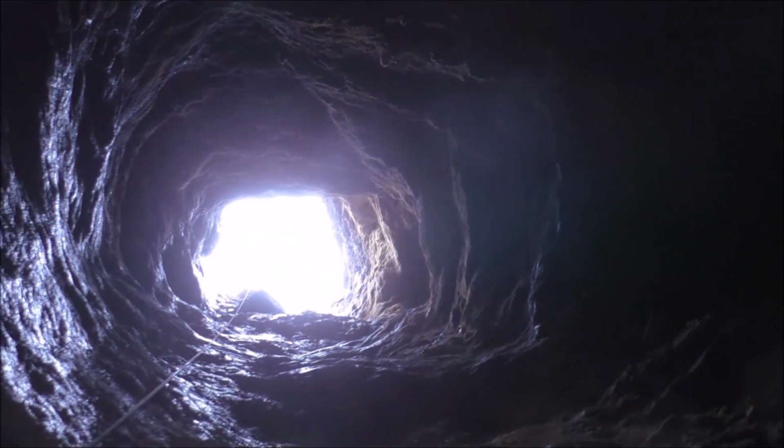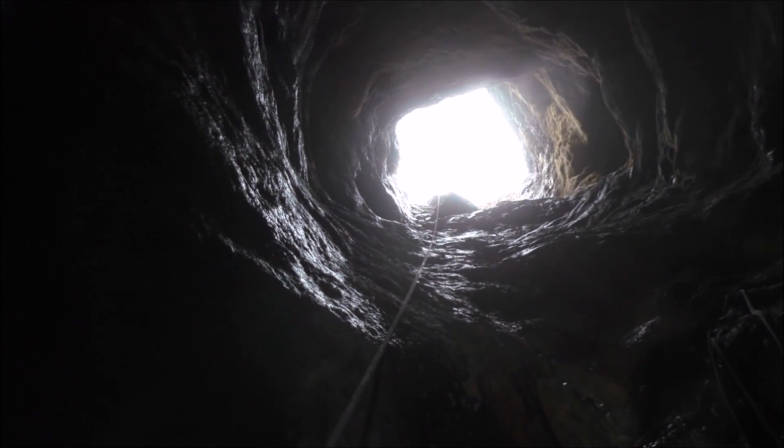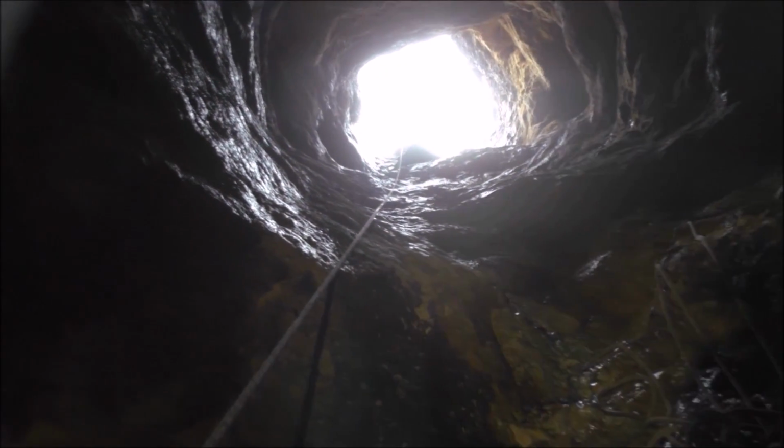It goes way up there. And this is where I climbed down it. It's not really that steep because I have an ascender with me. This part's not bad, but it gets a lot steeper.